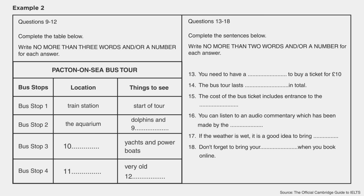Don't forget to read the word limit written at the top, and most importantly, skim through the questions in the time provided to you. With that, let the audio begin.